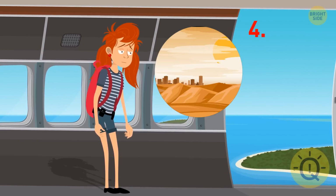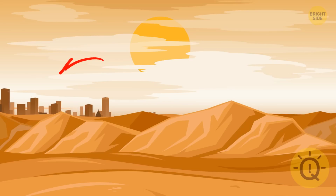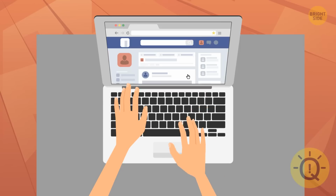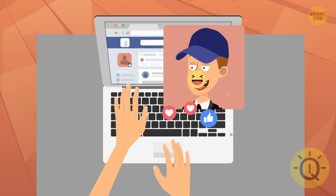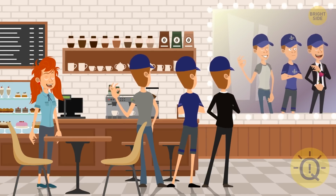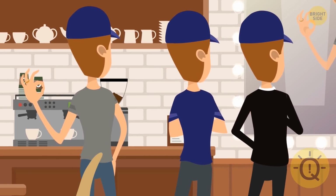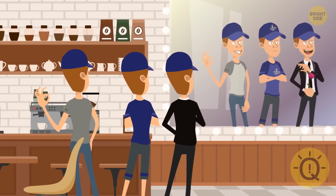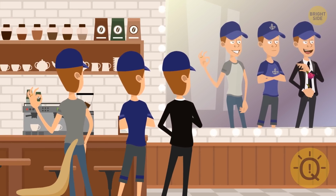The last option. Look at the picture attentively. There's a city nearby. Emily met Sam online. They liked each other and agreed to meet in real life. Sam said he would be wearing a blue hat. When Emily arrived at the coffee shop, she noticed 3 guys wearing blue hats. They were standing facing away from her, so she couldn't see their faces. Can you help Emily figure out which one is Sam?